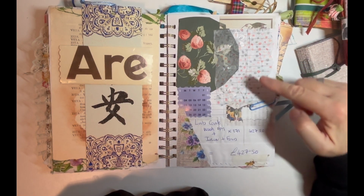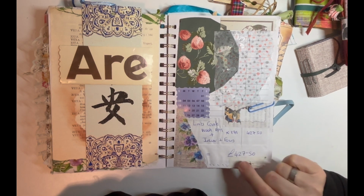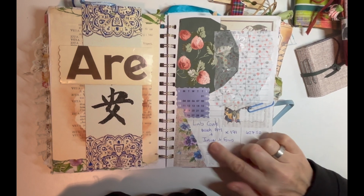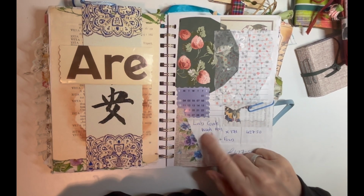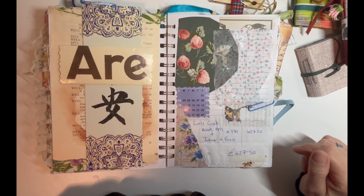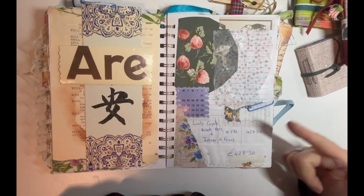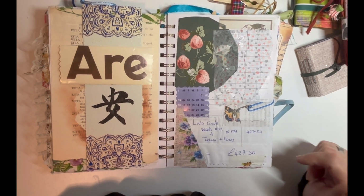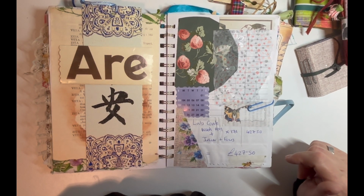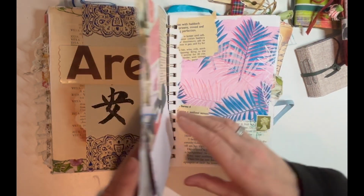Bit of a calendar there, and this here is just a piece of paper I found with somebody's writing on it, and I thought, you know, that's really nice. It says lab coats wash and dry for £427. 171 lab coats went to be washed, dried, ironed and folded, and it cost £427. So I found that and I added that in there.